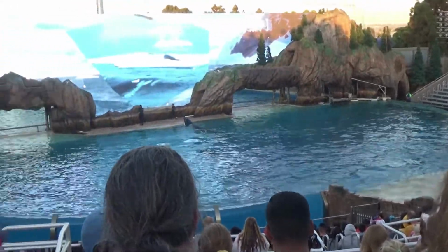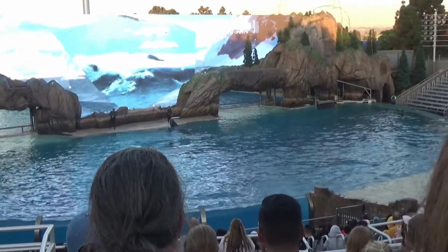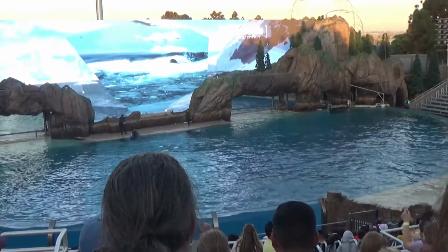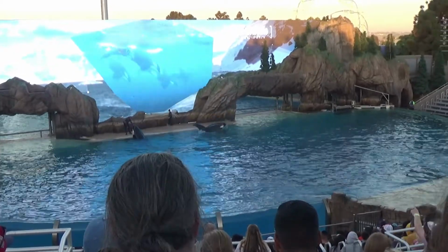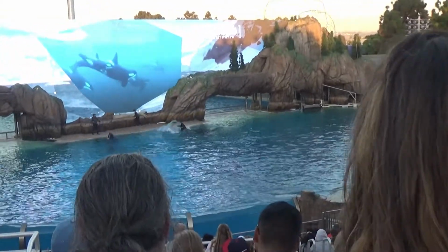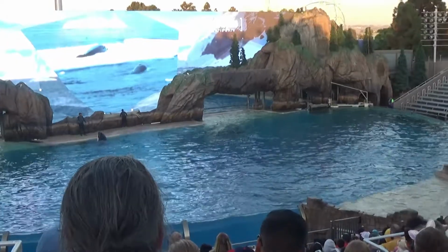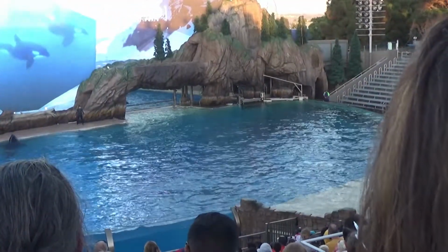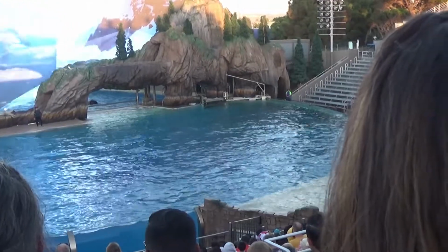Will actually create waves that wash over floating ice, knocking seals right into the water. Watch as our whales show you the same wave-making technique at the front of the pool, demonstrating one of many complex and impressive hunting abilities killer whales have developed around the world.